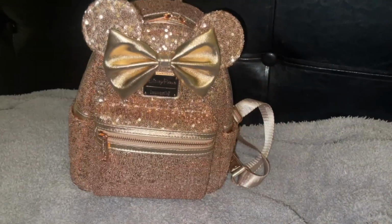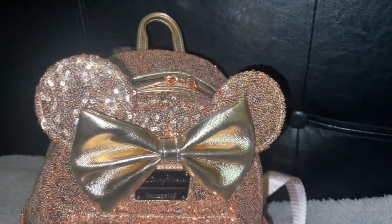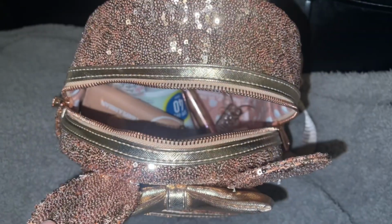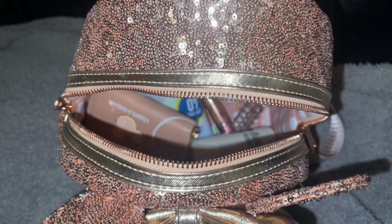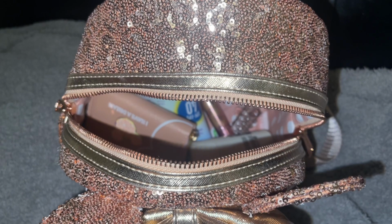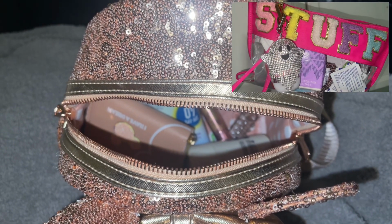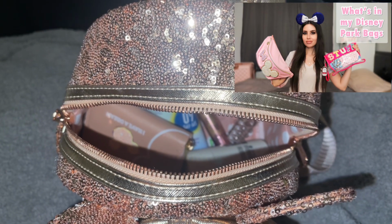So today I'm going to be sharing with you what is in my Loungefly bag. Now I love this because not only is it gorgeous, but I could fit quite a bit of stuff in it. Here is a few of the items that fit. I also do add some last minute stuff in the morning, so this is the list of things that I will be adding. As well, I do always carry my stuff bag, and this is full of absolute essentials, so make sure you watch my last What's in My Disney Parks bag so you could see that, because that's an absolute must, and I just add that to my stroller.